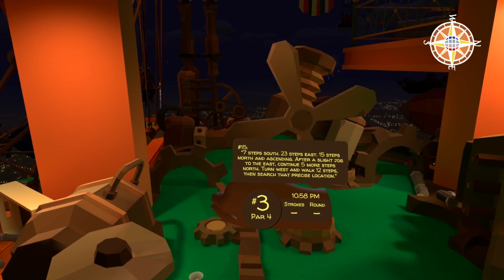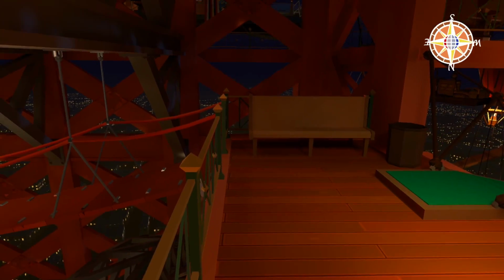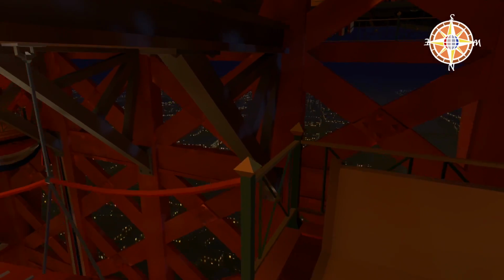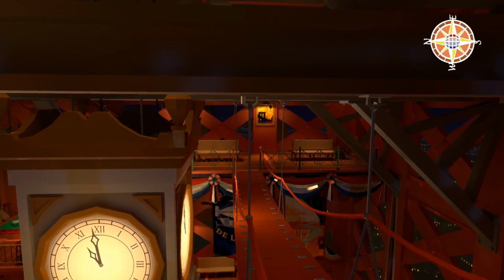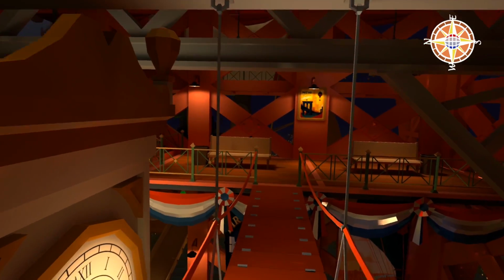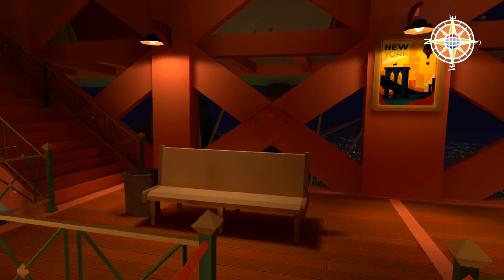So we are starting by taking 7 steps south, which is going to be a left turn from west. Once we've done those 7 steps, we are looking for 23 steps east, which again is 90 degrees left, and that will be over this bridge. So count your 23 steps. I would advise either teleporting or using smooth locomotion unless you've got a huge room.